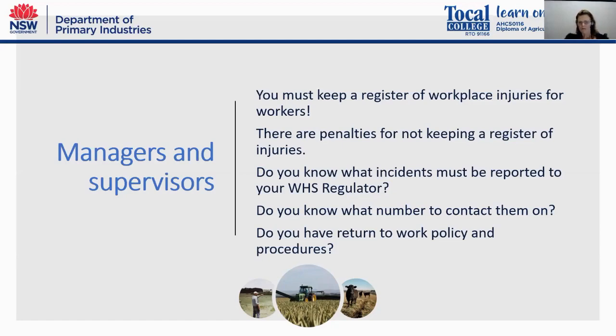If you're an employer, you must have workers' compensation if you've got paid employees, and you must have a documented return to work policy and procedures.